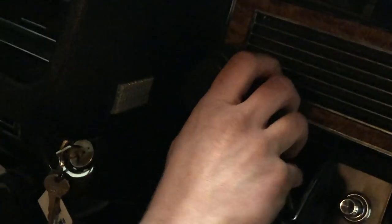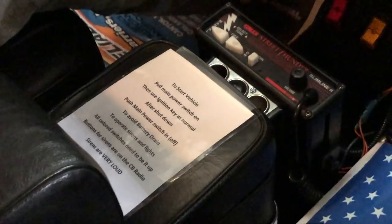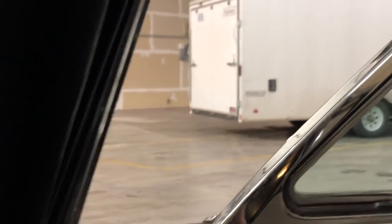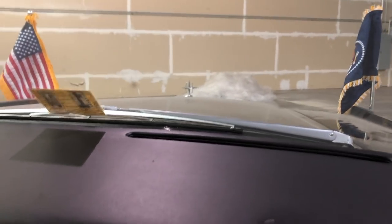Dryer sheets to keep it fresh. It is fresh in here. It doesn't smell too bad in here. Although you lost the. It goes there. It's not working. That's got one. I got one hand on that. Nope. Roll out. Door handles. I need to get that door. Don't worry. Jeez. To the Lincoln limo.